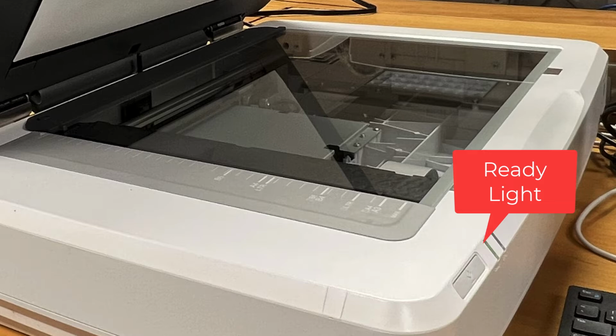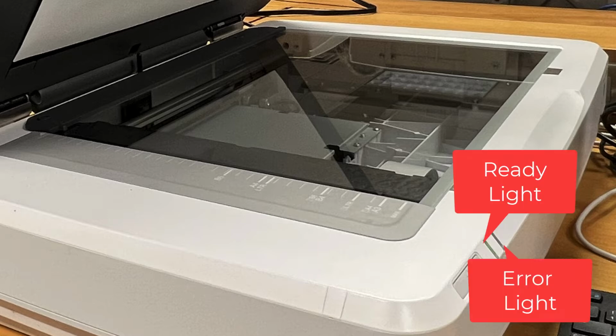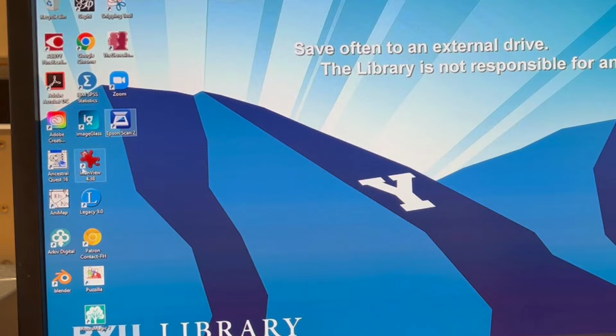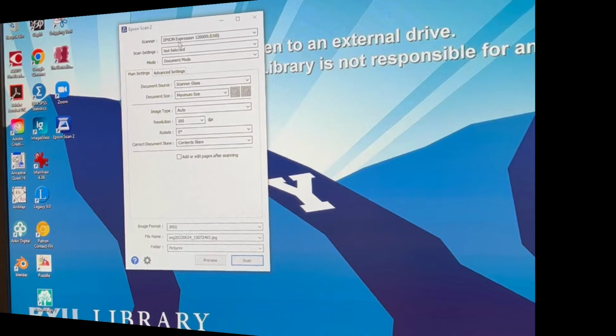If the ready light is on, you are ready to scan your documents. If the ready light is on and the error light is flashing, there is an error with the scanner, and you will need to ask the student staff at the help desk for assistance. The scanner's operation is controlled by the Epson Scan 2 driver on the computer.